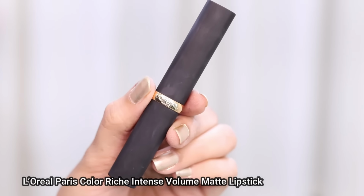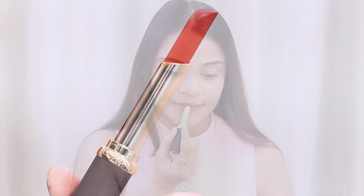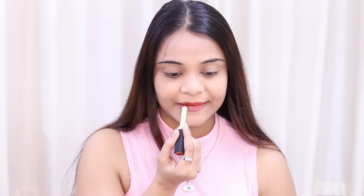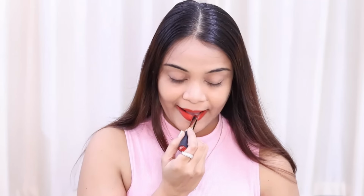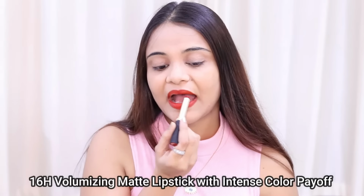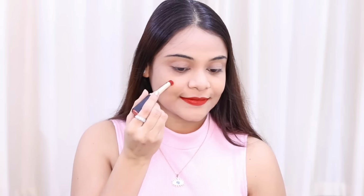Next, I will be applying the lipstick. So for that, I will be using L'Oreal Paris Color Riche Intense Volume Matte Lipstick. In this, the shade I am gonna use is 275 La Terra Attitude. I just loved the packaging, guys. See how luxurious it is. It is an exclusive bullet, a slim pack with black soft touch. The texture is amazing, which provides 16-hour volumizing matte look with intense color payoff. It is so pigmented and is enriched with hyaluronic acid, which makes your lips plump and beautiful.